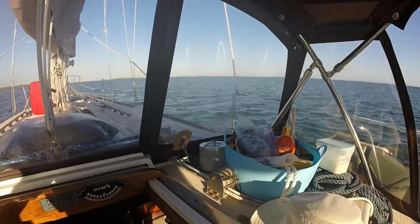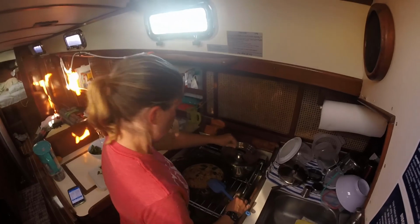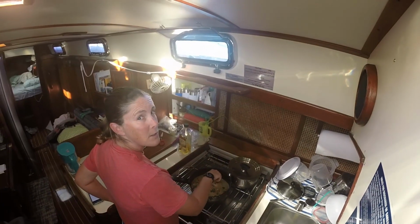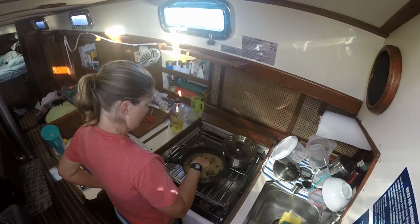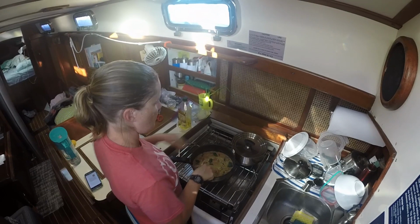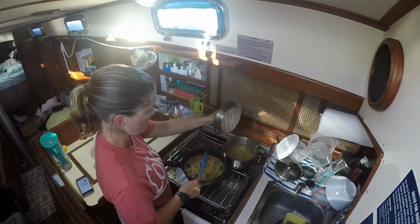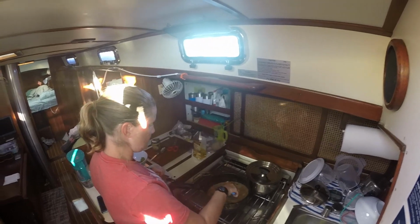So we've had a lazy afternoon on our last evening in the Keys, and now Lindy is making some food here. What are you making, babe? Creamy Parmesan garlic mushroom chicken. Mmm. What kind of pasta is it going with? Rigatoni. Oh my goodness. With chicken thighs? With chicken thighs. It smells yummy.